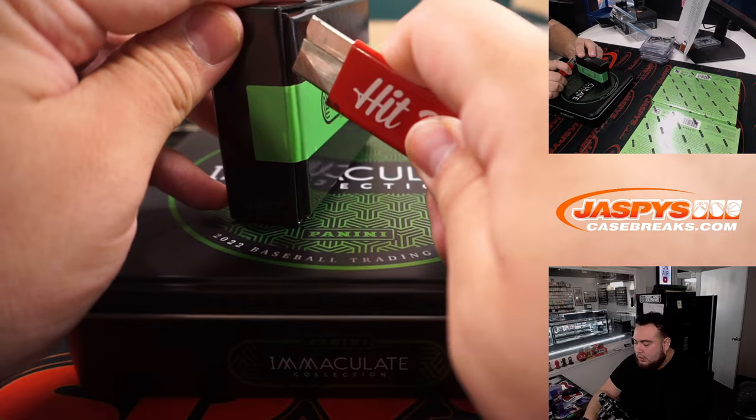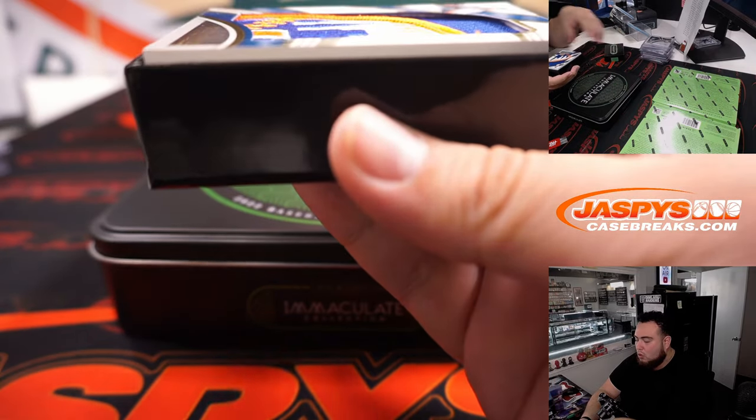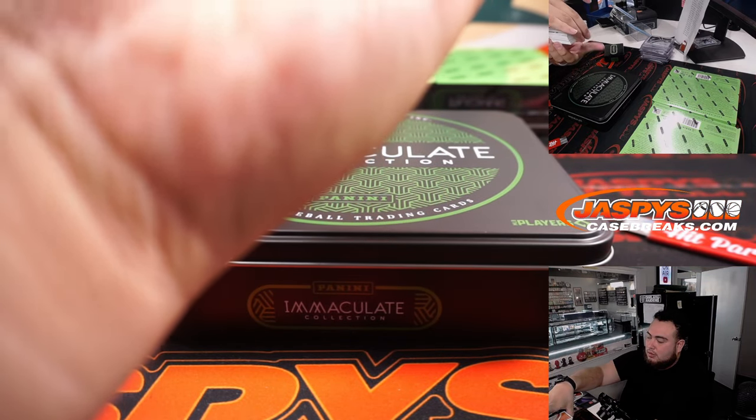Alright, here we go. Next one. This one feels like a little thicker box. Whoa! That is a beautiful patch coming up, guys.